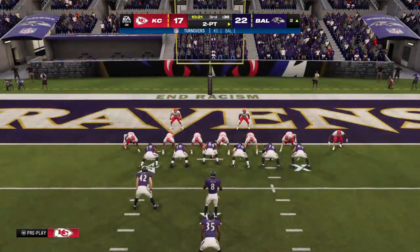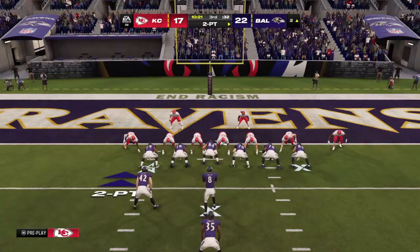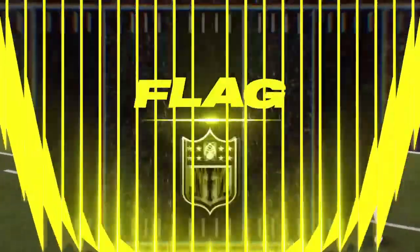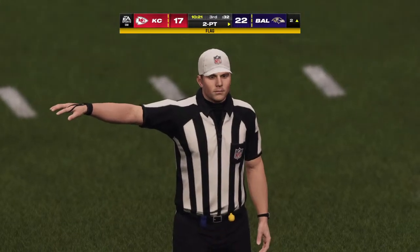Jackson and the Ravens still on the field. They'll go for 2. The quarterback will keep it himself. And he is not going to get into the end zone here, although there is a flag down, but this could very well be a hold anyway.